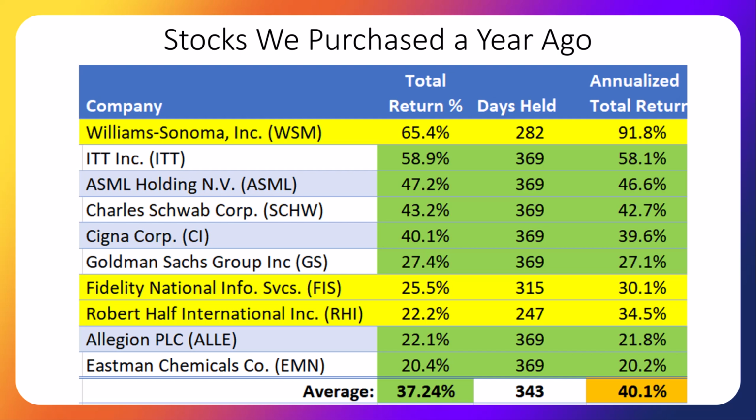I sold Robert Half to generate additional funds to invest, and the company seemed to be closely fairly valued at the time. And I still think it is a hold or even a sell. I wouldn't buy Robert Half at this point. And I sold Fidelity National because they cut their dividend. This is usually a very bad sign, but we made a 28.5% profit in less than a year. The average return of the 10 stocks I bought a year ago is 37%, despite 2 stocks not being held the full year. The annualized return of all 10 stocks is 40%.